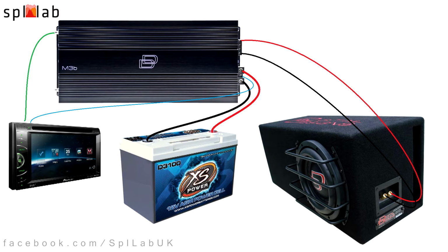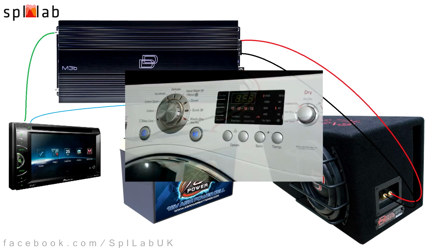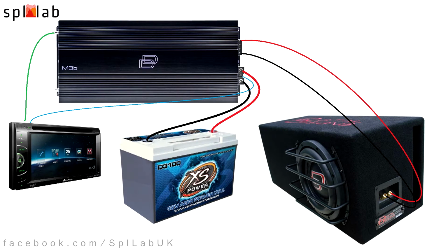One thing that all machines have in common is that they tell you what they're doing so you can keep an eye on them, like the dials and lights on your dashboard, error messages on your PC, and even your washing machine tells you what it's up to. But this bass machine doesn't give you any feedback about what it's doing or how it's performing.